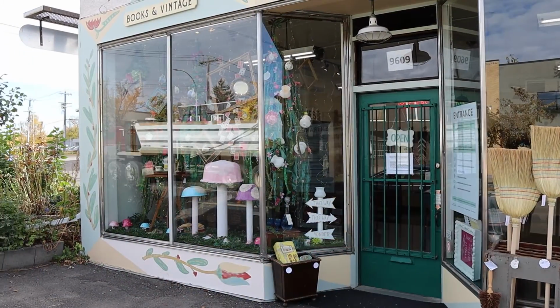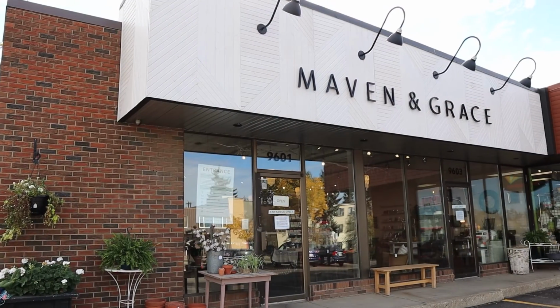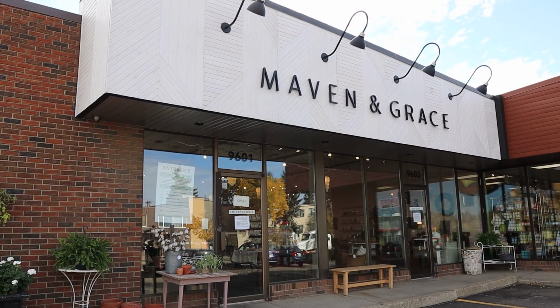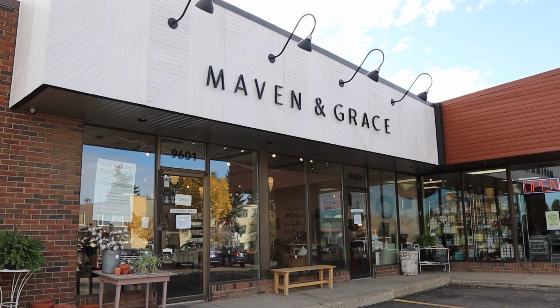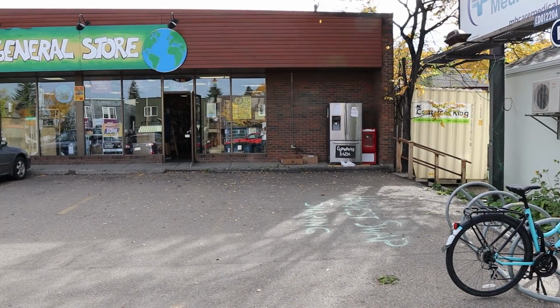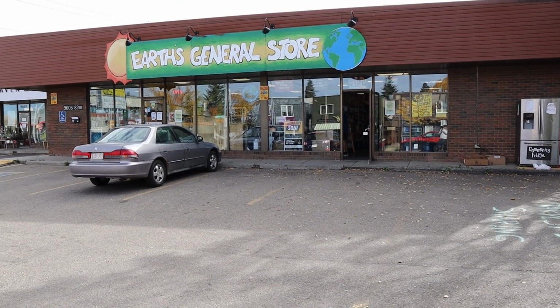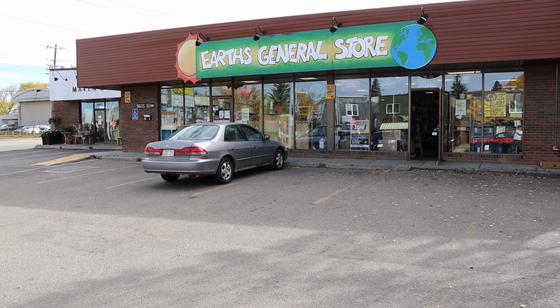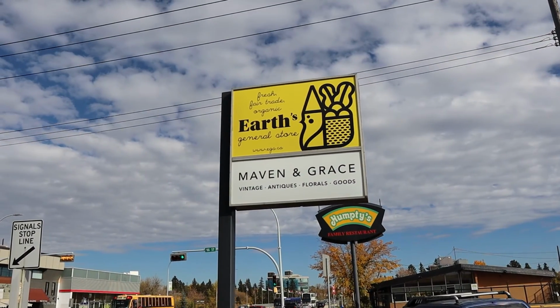The northern portion of Ritchie borders 82nd Avenue, and there are a bunch of popular businesses along this road. Maven and Grace is a very popular shop offering gifts, antiques, vintage items, and housewares. And the very popular Earth's General Store is a long-standing local company with a very good reputation. This is sort of a health food grocery store selling natural and organic products.